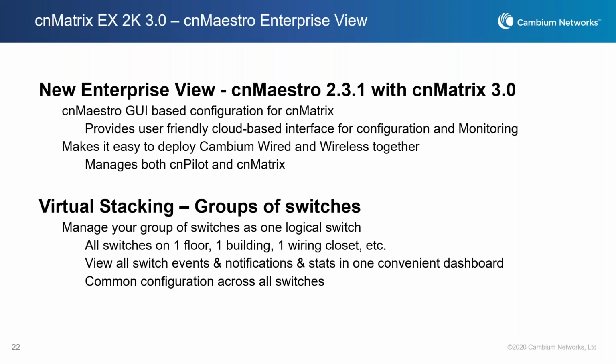What does that mean? That means you can manage those switches as if they were one. If you create VLAN 20 on one of the switches, VLAN 20 gets automatically configured on all of your switches, whether it be one switch or 100 switches, it will get automatically configured on all.